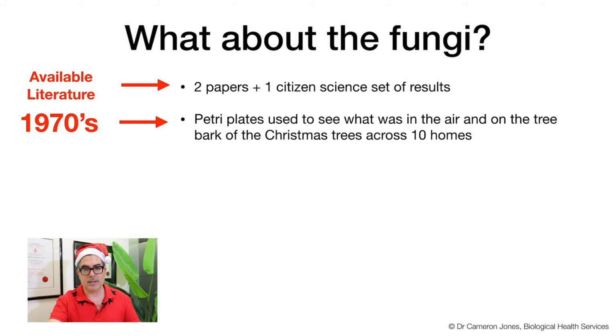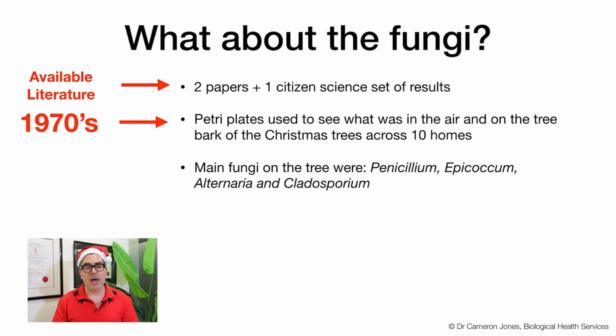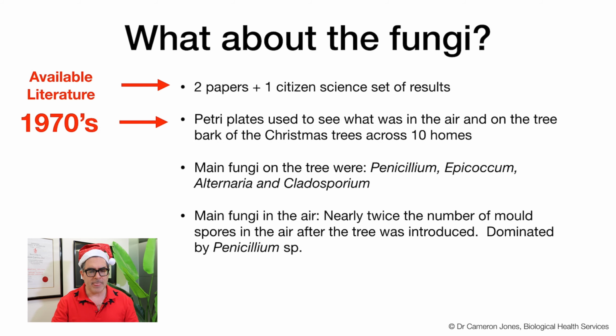And essentially what they were looking at, they used Petri plates to culture samples of air and also the physical samples of the bark of the Christmas tree in 10 homes in this particular study. And the main fungi that they were able to culture from the tree were Penicillium, Epicoccum, Alternaria, and Cladosporium. Now, this is really interesting because when they measured the amount of mould spores in the air, they found that there were nearly twice the number of mould spores after the tree was introduced into the house, and the dominant fungus was Penicillium.